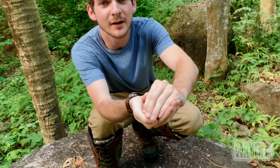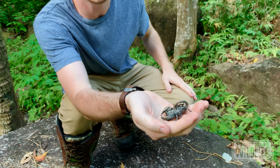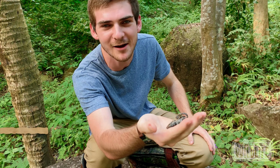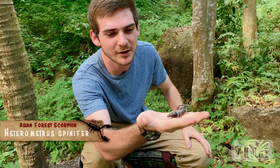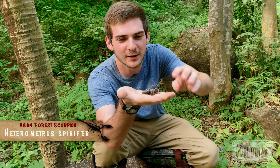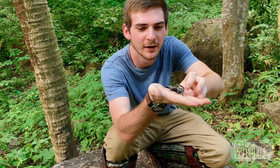Welcome back, everybody. I have the cutest, fuzziest little creature in my hands right now. It's so adorable and so cute. Come here and take a look. Surprise! It's a giant Asian forest scorpion. It's not fuzzy or cute at all. It is a giant creature with huge pincers and an enormous stinger.